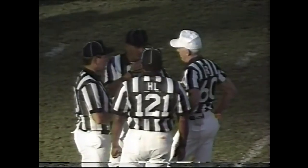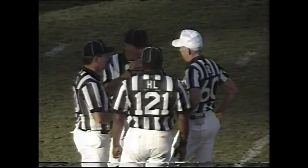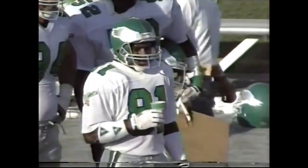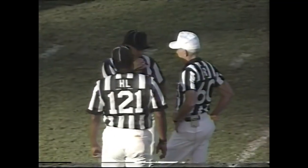So we'll find out a little later on what that call is after the replay officials get through with their decision-making process. I can tell you this, the near capacity crowd just saw it on the big screen on the scoreboard. And you could probably hear their reaction in the background. The replay official today is George Sladke. George is going to have to pick up the slack here.